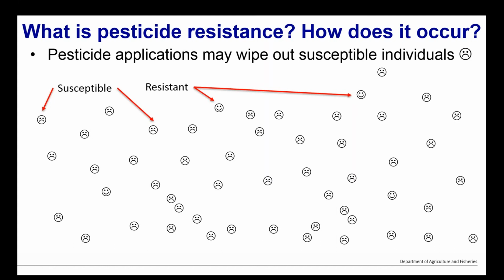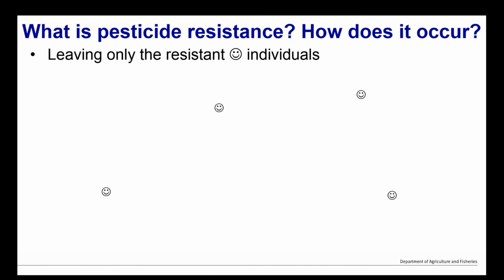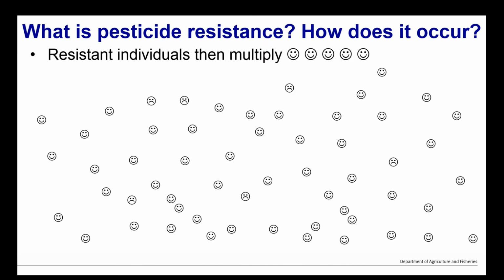Okay, and eventually, let's say you have all of these individuals in a crop, and you've applied a number of times, and you wipe out the susceptible individuals, and you only have your happies left. What happens is your resistant individuals multiply, and you may have your odd unhappy one because maybe a susceptible individual has moved into the crop, or perhaps some of the resistant individuals have produced offspring which are not always resistant. But in general, if you have only resistant individuals present, they produce offspring with each other, and you're more likely to have more resistant individuals. So it's quite simple, and then you have a problem.